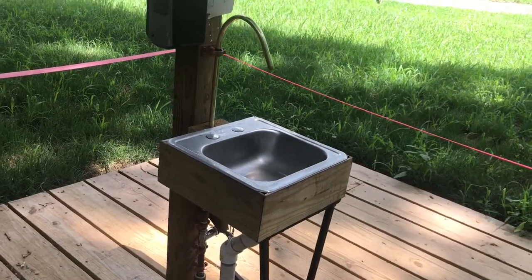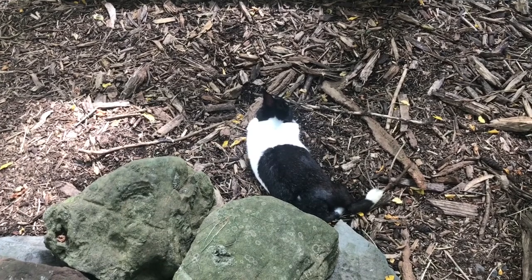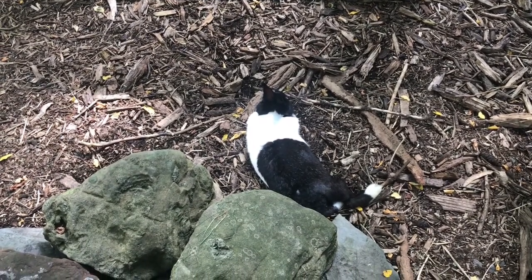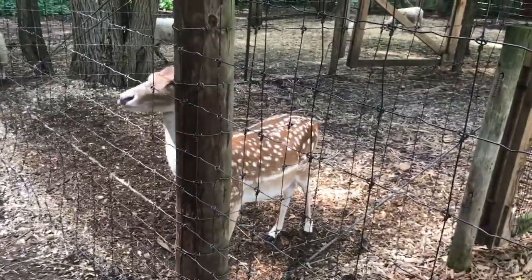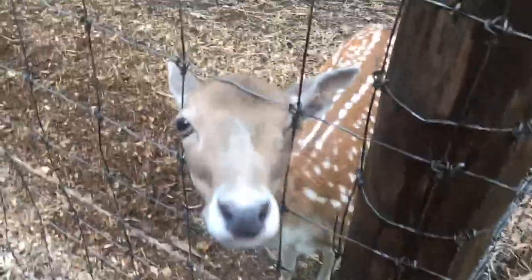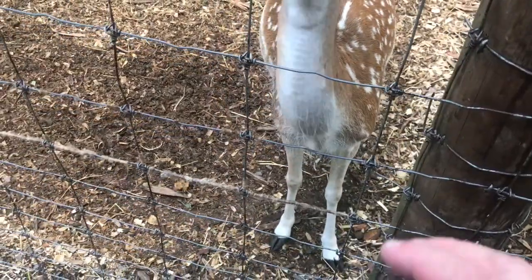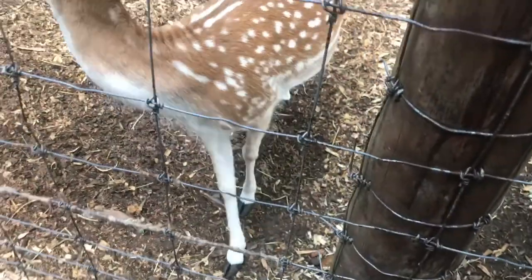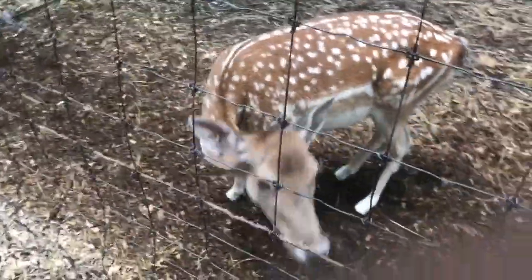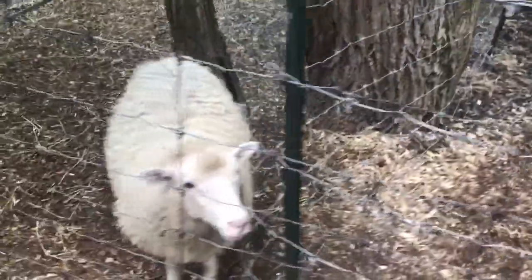All right, here's a little washing of the hands when you get done feeding the animals. That's something new. I don't remember that being here last time. I was going inside, guys, and I found this rabbit laying here in his cage. How cute is that? And look who's over here. It is not one of Santa's reindeers, but it's definitely a deer. What do you think? I've never pet a real deer before. That's kind of cool. I can't pet you. You want to see the one back there? Well, look at the sheep.